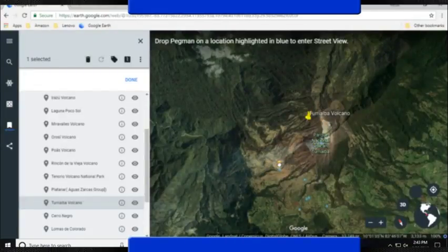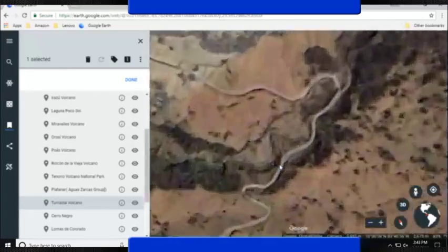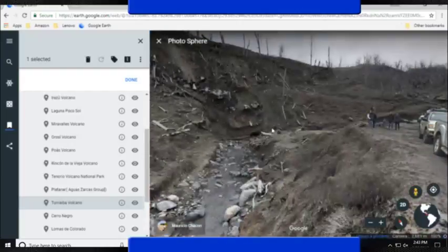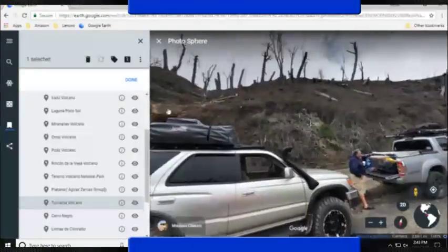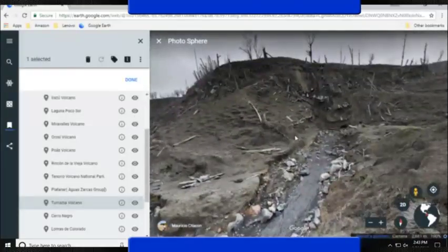And we'll go over here. And we can see how many dead trees. This is from volcanic activity.